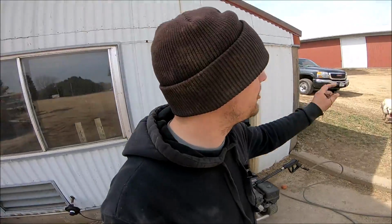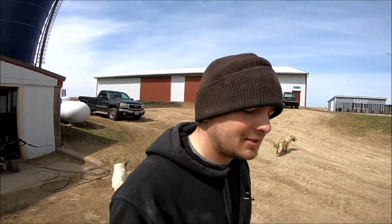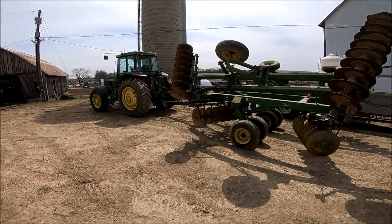Pressure washer's out. I'm going to be pulling the 8235 out. FedEx is here, and the 7600 is on the 630 disc. I have some waterways I want to go get touched up. Probably need to go talk to her.